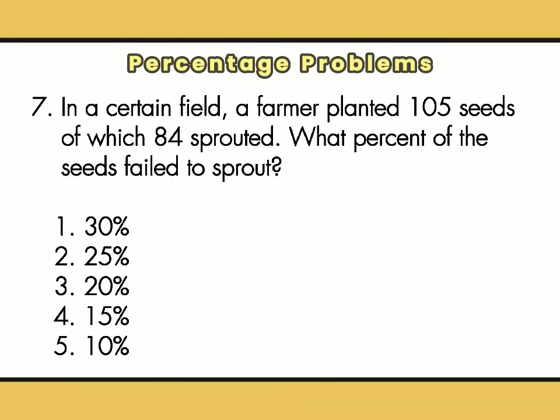Next, in a certain field, a farmer planted 105 seeds of which 84 sprouted. What percent of the seeds failed to sprout? 1. 30%, 2. 25%, 3. 20%, 4. 15%, or 5. 10%.